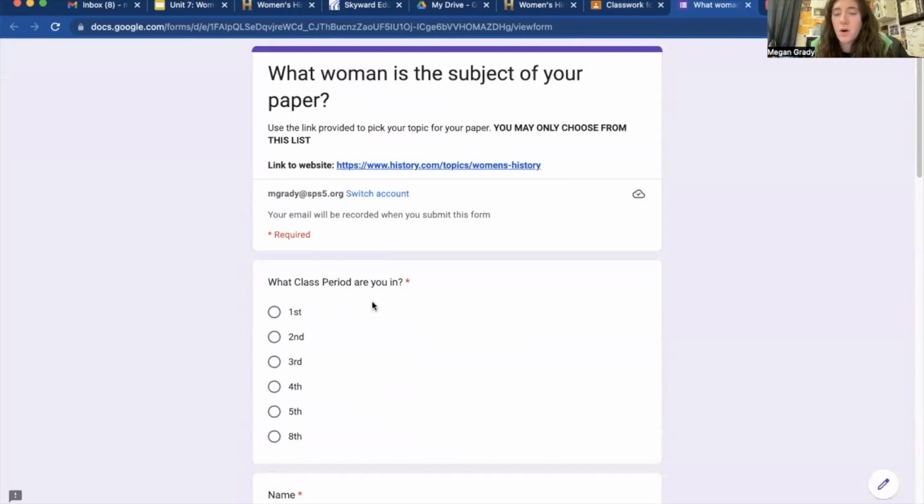Once you finish that, because that should take you not that long, right? Once you're done with that, you're not going to mess around. You're going to get started on this paper. So you're going to start reading the source. You're going to start writing down some notes, why they would be important. That's what you're working on. There's no reason that you should not get this done within this class period, at least picking your topic and coming up with maybe a couple reasons. There's no reason why you shouldn't be able to do that.